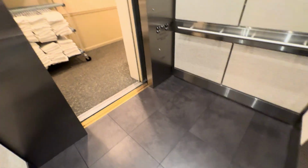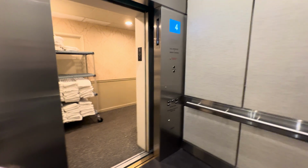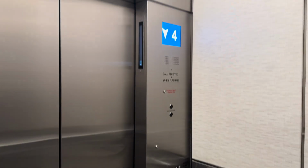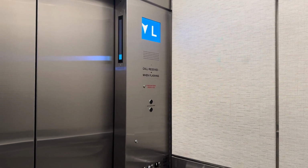One more cab view. Very nice cab. Watch the destination go out. Fixtures are Mad BS. Here at the lobby. Destination goes out. That'll be it.